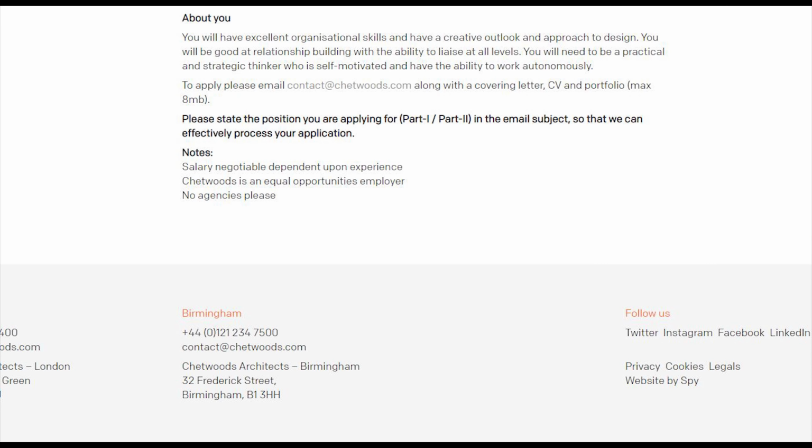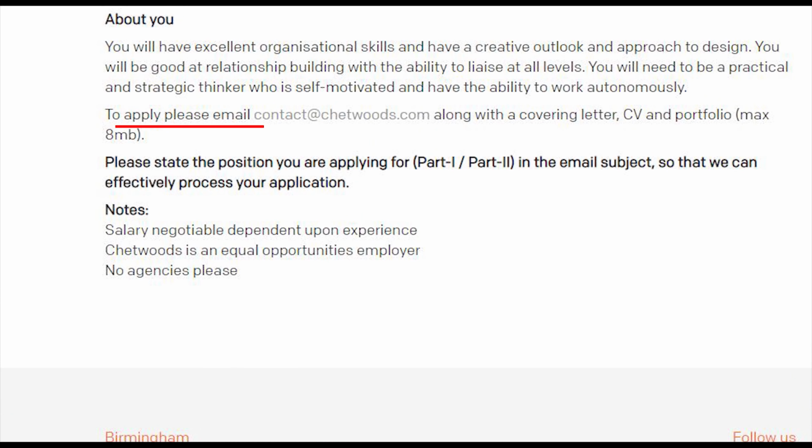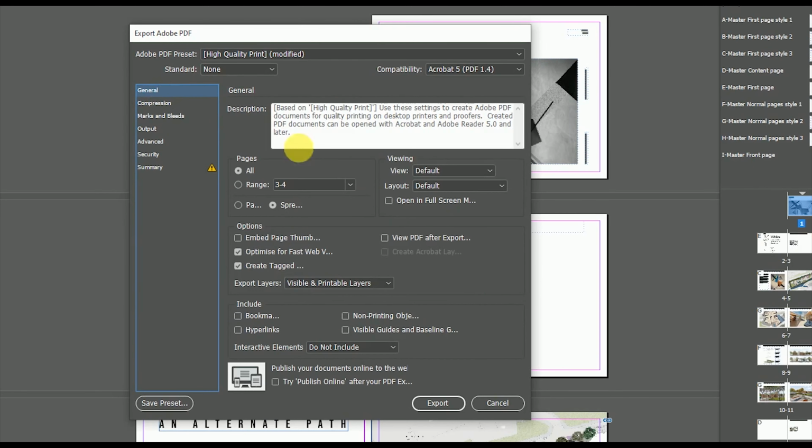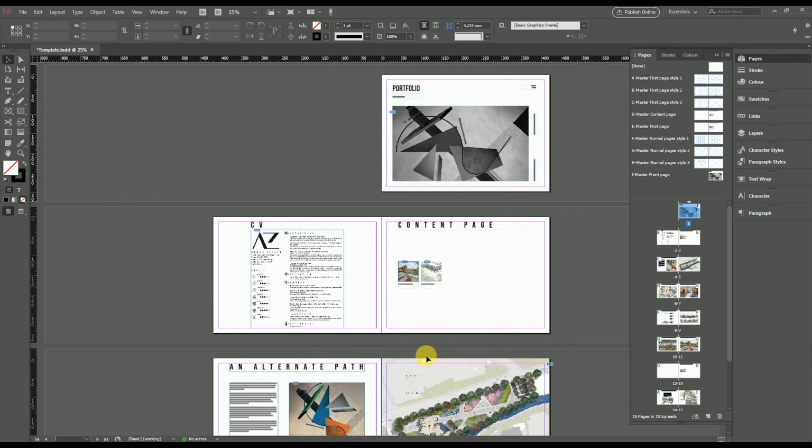Sometimes companies say that what you upload has to be less than a specific amount of megabytes. So that's to not make you send a 100-page portfolio. But you can lower these settings until you have something that's below the range. And then just wait. Don't try to click on it straight away, because it will say 0 megabytes for a couple of minutes, but just hang on tight and it will all work out at the end.